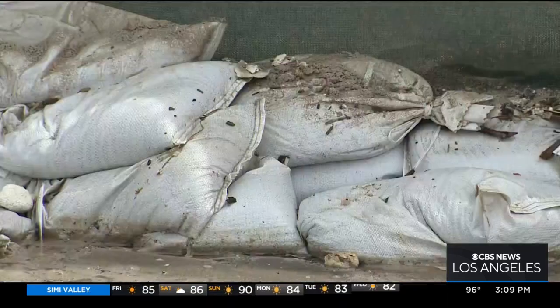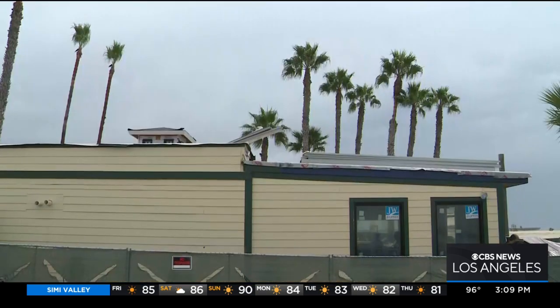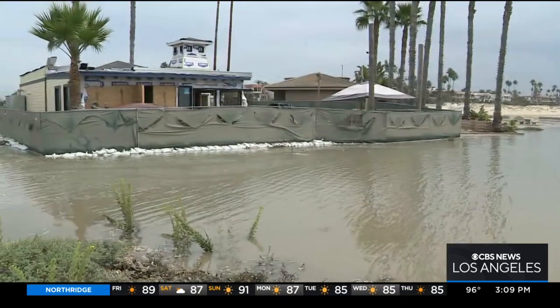Immediately, crews began placing sandbags by the chain-linked fence and lifting expensive equipment up onto wood pallets. They say they're doing everything possible to keep the storm from washing away their years-long $2 million investment in their dream business. We're just staying positive. We want to open Seal Beach's favorite hotspot here on the sand. We're not going to push back. We're fighting to get this thing open ASAP.